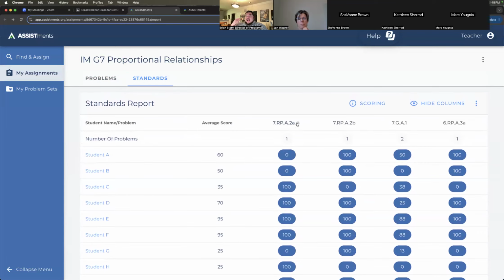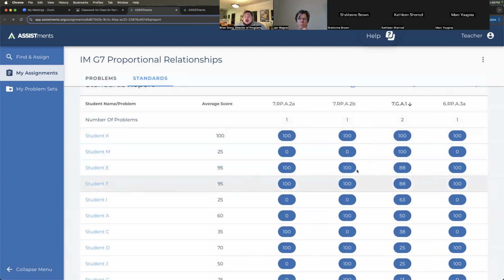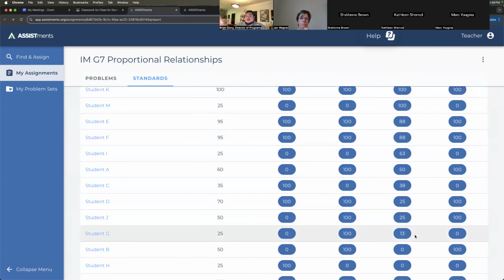So let's say I only have time to target one standard for reteaching today. I've got 5 minutes, right? And I need to release my students into a differentiated activity to address misunderstandings. Maybe I have a high priority standard in 7GA1. I sort that. And then I know right off, okay, my students that got 80 and above, they're probably ready for some enrichment. My students that got in that 50 to 60 range, they probably need some more practice. And then those students who did below that, those are the students I need to pull for some small group reteaching and maybe send them home with some practice at home. But it just gives you the option to target your interventions based on single standards very quickly.